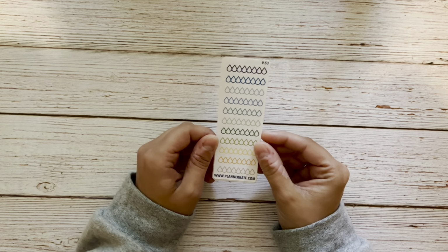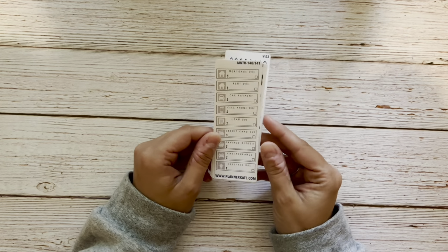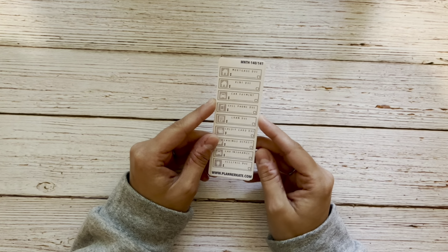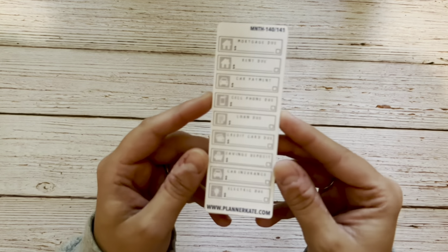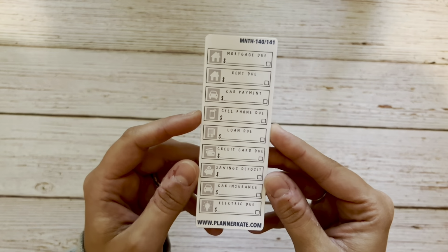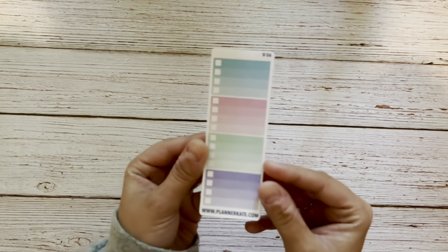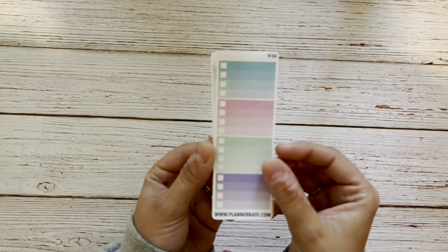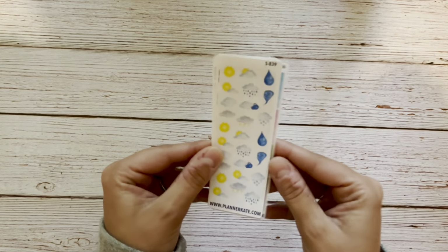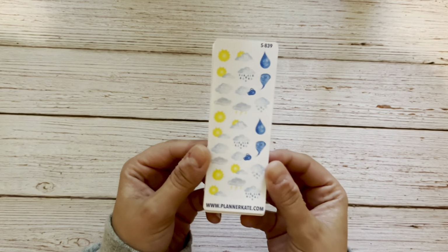This is V53, which are some water trackers. This is sheet month 140 and 141, so these are different like bill stickers. V56, which are some ombre checkbox half boxes, and sheet S839, which are the watercolor weather stickers.